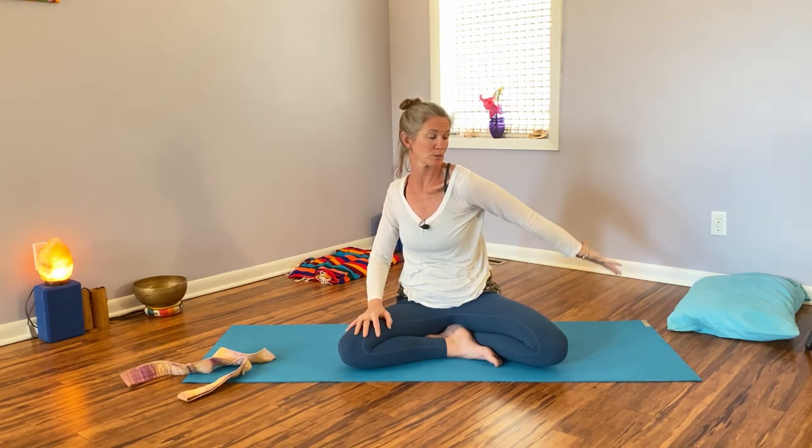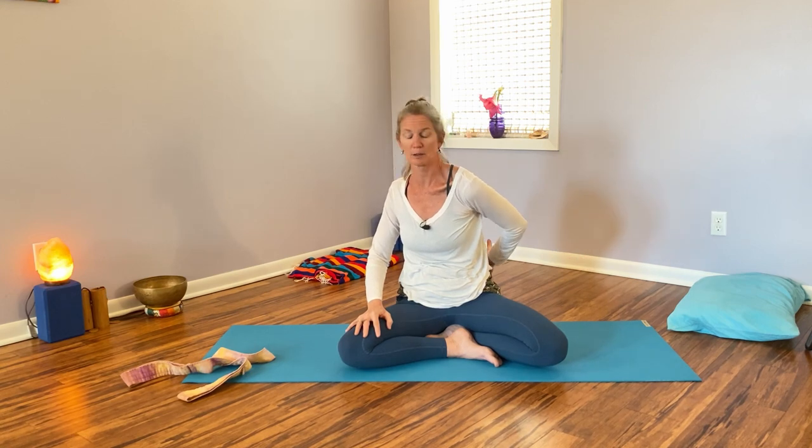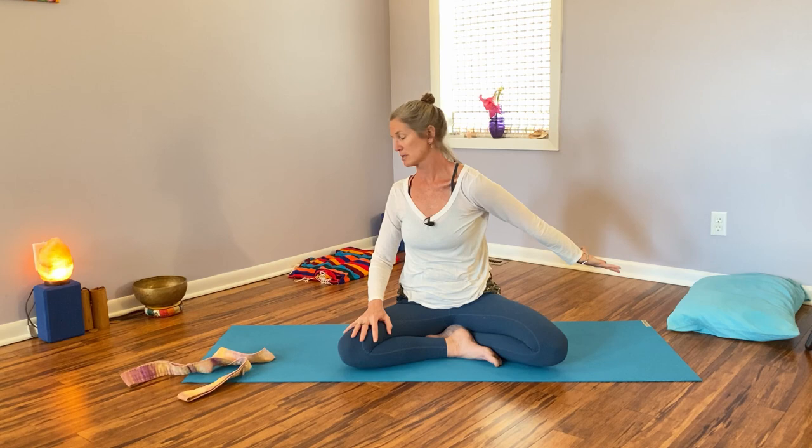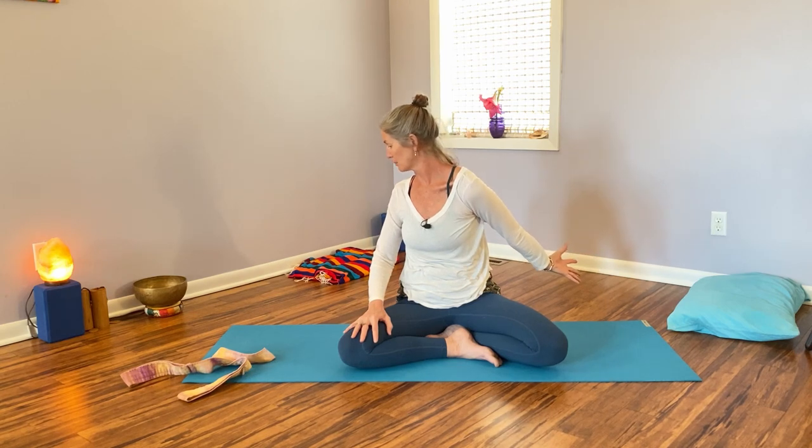You can either keep it just reaching out, or you can take it behind you, bending the elbow, and then look away. And I like doing both. It's a little bit different feeling. I'm here, I'm extended and looking at it. I can do it here without bending the elbow. That feels a little bit different. You can do both ways.